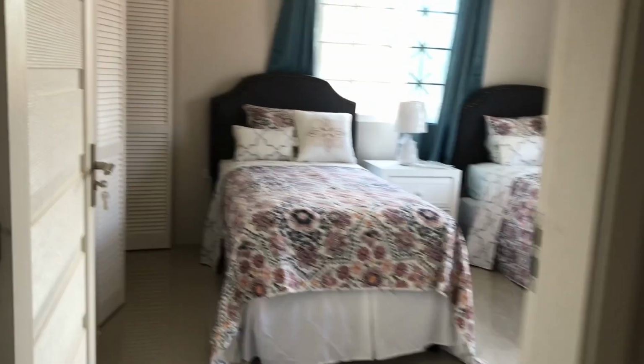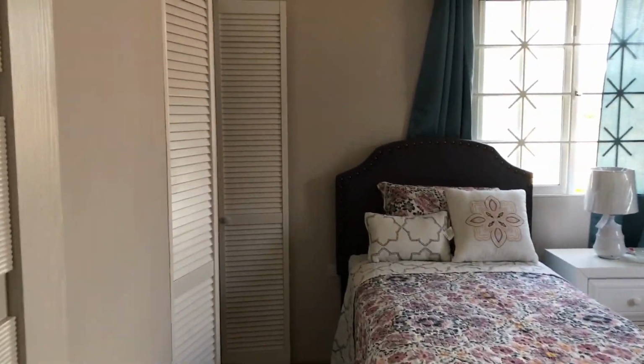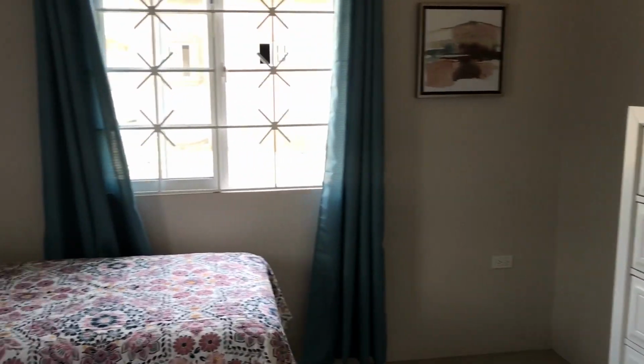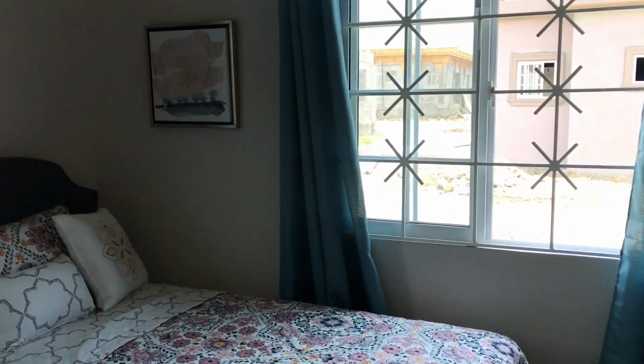Sorry, what did you say about the color? Guys, let's take a final look before we leave. So 2 beds is in here. Guys, I love the closet. Look on how big the closet is. And this is going for $30 million.